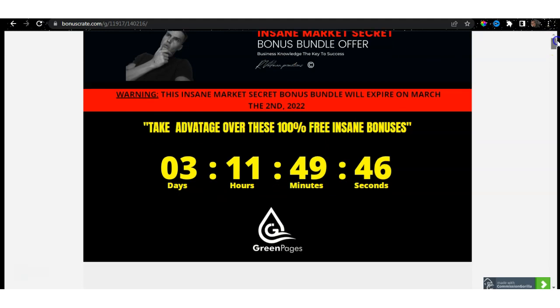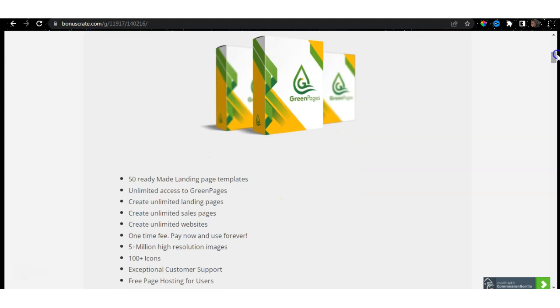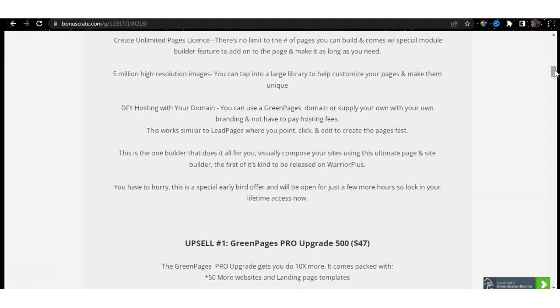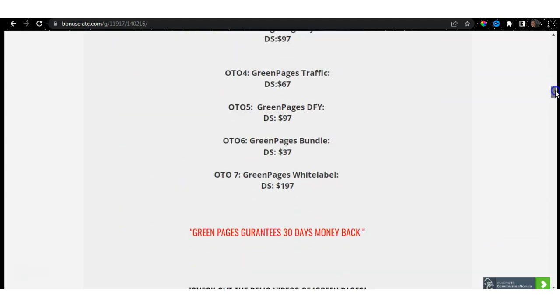I also have included all the information you need to know about GreenPages itself, that it's already giving you 50 ready-made landing page templates that you can utilize, already done for you, no time needed to be invested, and you can go from there. Also, to go over your finances and understand which package is more suitable for yourself, I have included all the upsells in here.